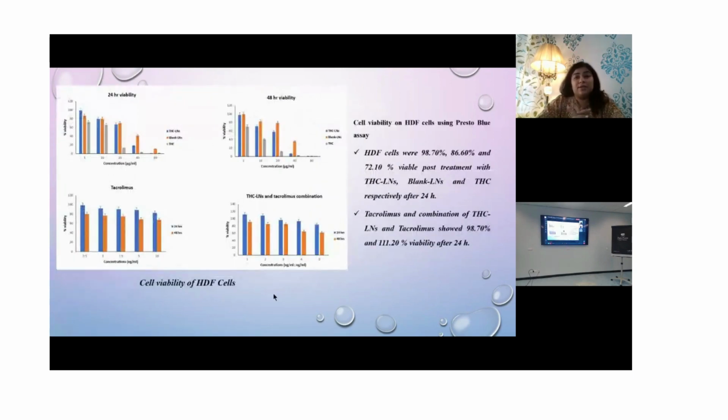Cell viability was also tested on the HDF cells, that is the human dermal fibroblast cells, wherein we could see that the HDF cells were 98%, 86%, and 72% viable post treatment with the THC LNs, that is the lipidic nanoparticles, even after 24 hours. So we can see that the highest viability is with the lipidic nanoparticles as compared to even the white curcumin as such. And the combination of tacrolimus and the lipidic nanoparticle of white curcumin again shows 98.7% and 111.2% viability even after 24 hours, which was an excellent observation.